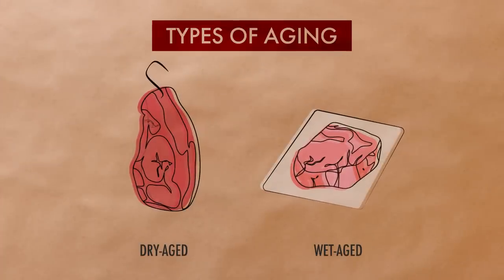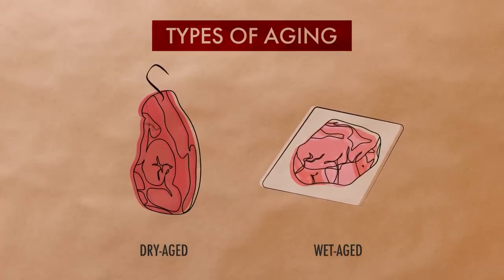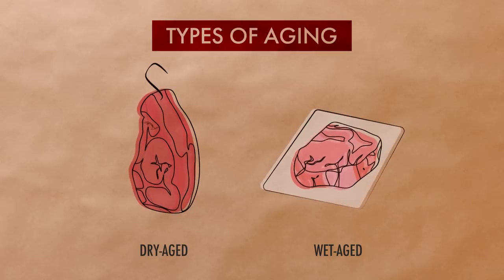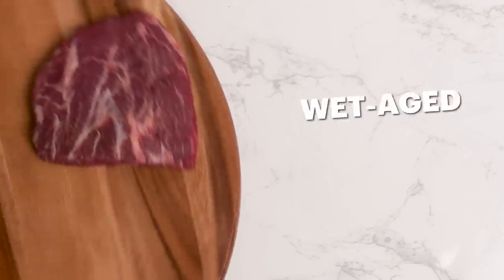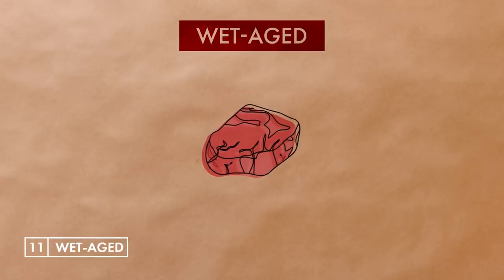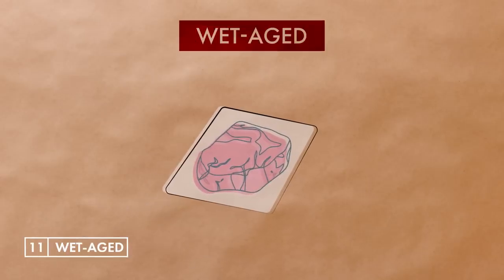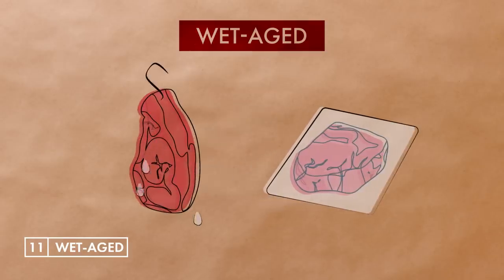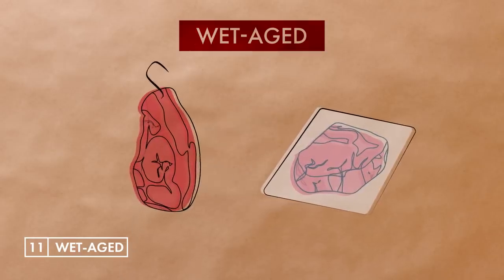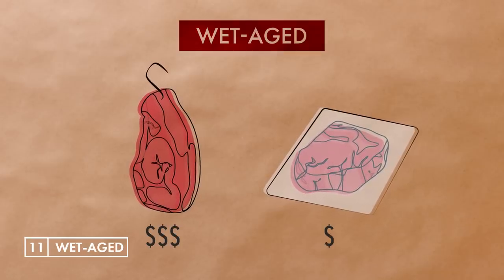All beef is aged to some degree, which allows natural enzymatic processes time to tenderize the muscle tissue and create a whole array of savory new flavors. A lot of meat is wet aged. Wet aging sounds kind of fancy, but basically it's just storing the steak in a vacuum-sealed bag. Since the steak is sealed in its own juices, it doesn't lose water weight the way that it does when it's dry-aged, making the process less expensive for butchers and consumers, but also makes for less dramatic results.